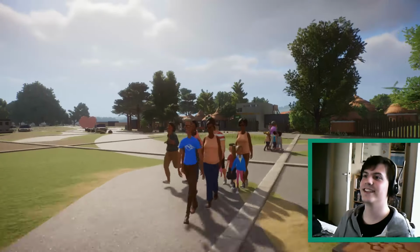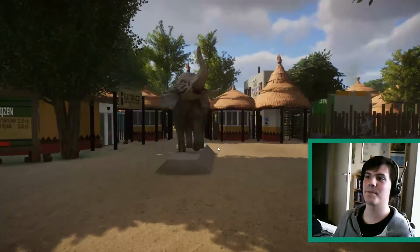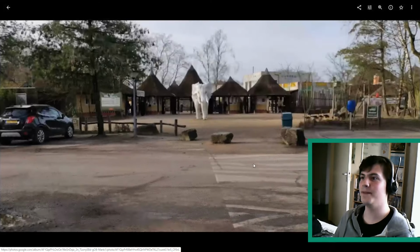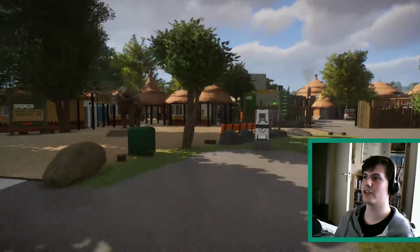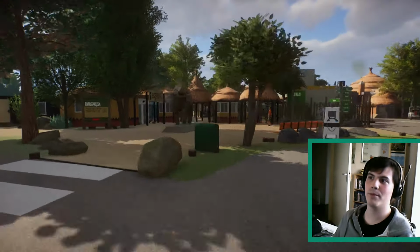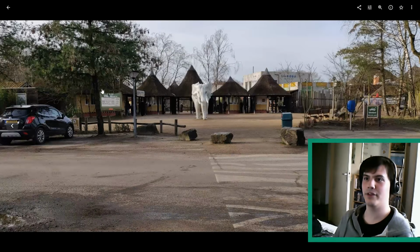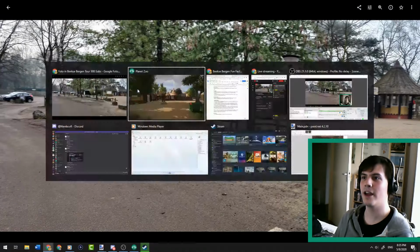Let's actually get to the main event, the zoo itself. So we can see, and let's actually get into full screen. Over here we have the real life entrance, with the big elephant statue, all these little huts, and in the background you also see the Barabao building. And we've got the guest services over there. I'm sure a next picture will show this a bit better.